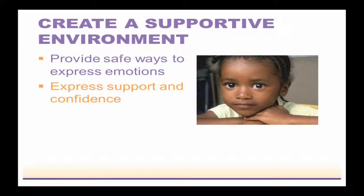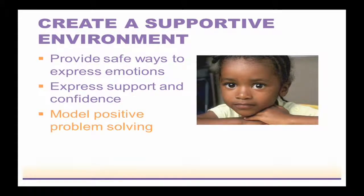In addition to reading books, you can be supportive by expressing confidence that children will get through their situations, and you are always there to help and to listen. Be sure not to downplay the situation or their feelings. Also, you will want to be a good role model for positive coping. Children learn how to handle difficult situations from the important adults in their lives. Make sure you're modeling the type of skills you want children to use.